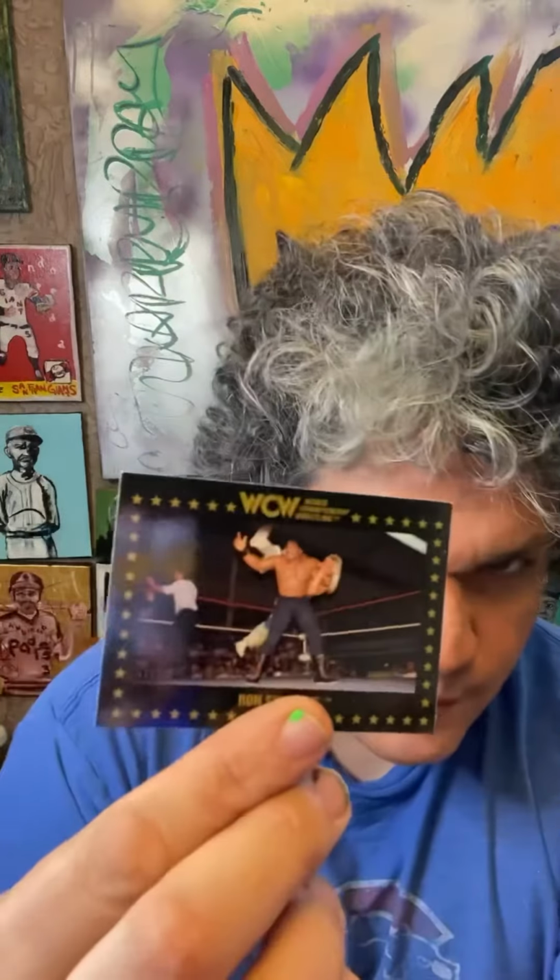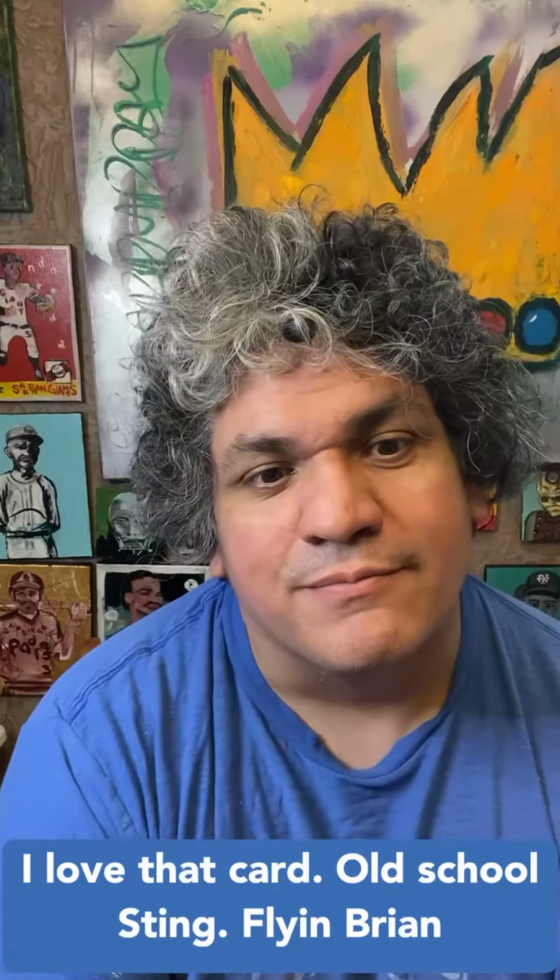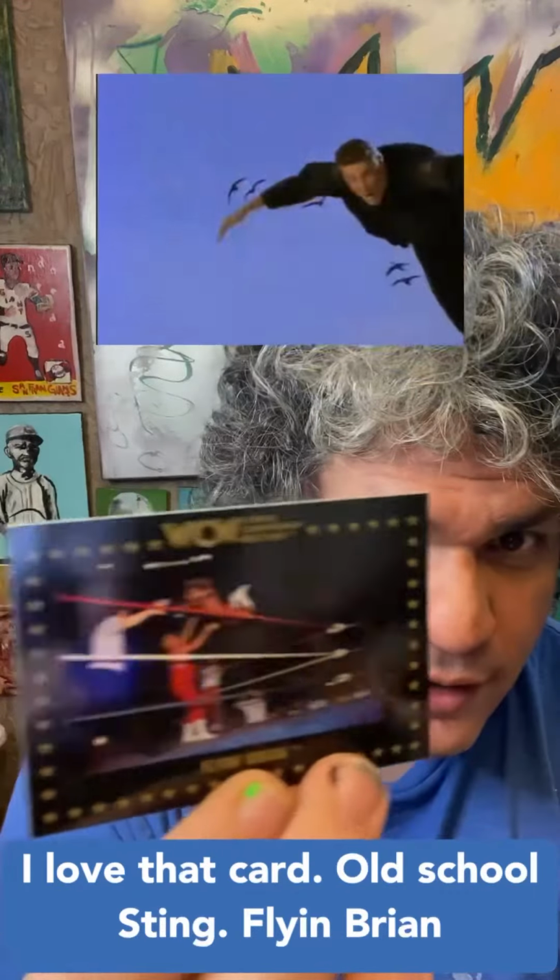Ron Simmons. Rick Steiner. Tom Zenk. That's a great photo flare. I dig that. Tony in front of a Chicago building. Sting. I love that card. Old school Sting. Lex Luger.